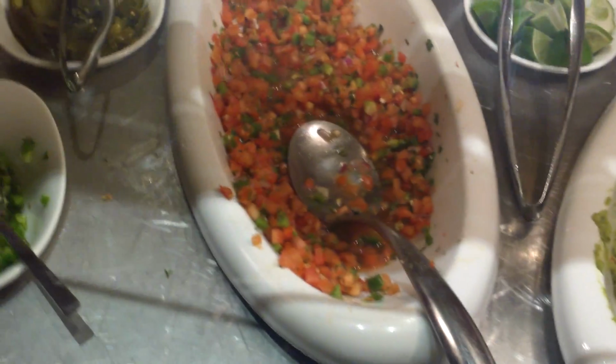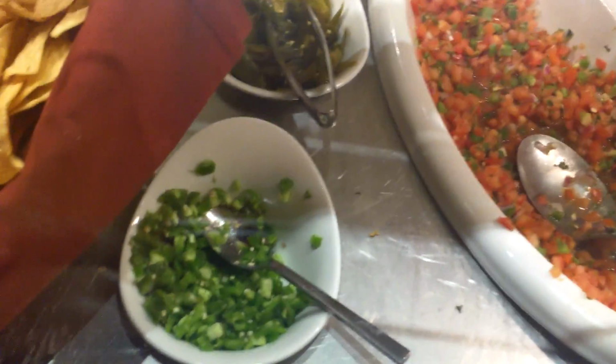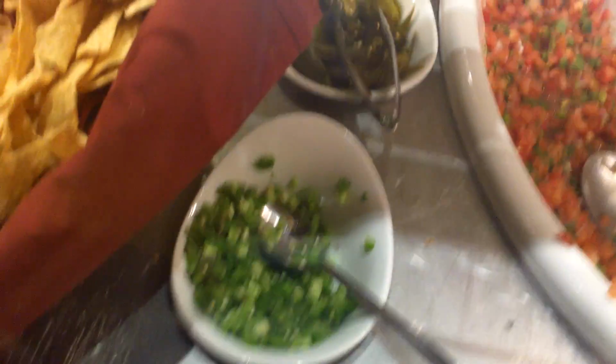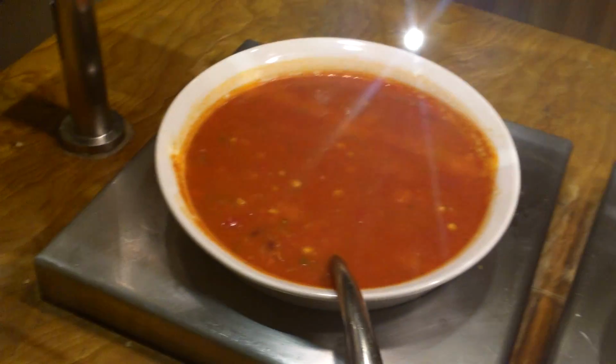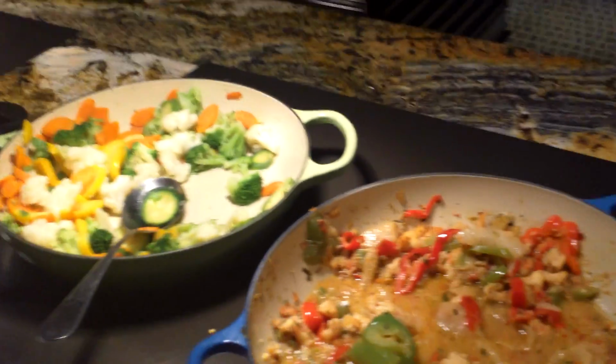Very bland. Pico de gallo and diced jalapenos and more jalapenos and some lime and some tortilla chips and cheese sauce and chicken tortilla soup. But if you actually pick up the tortilla I showed you earlier, and you come to this section, I'll let some people through, you will actually be able to make yourself a really delicious tortilla. And I'm going to go straight to the business.